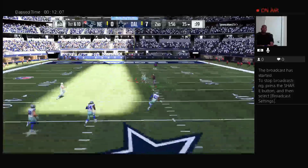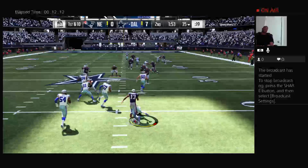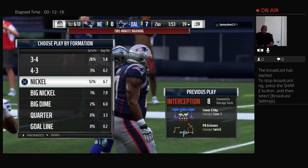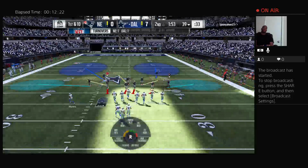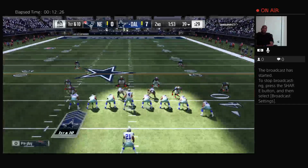He's going to air one out. Into heavy traffic, and it's intercepted. Picked off near the 34. And the return stops at the 39-yard line. 1 minute, 53 ticks left to go in this first half. We're back to Arlington right after this timeout.